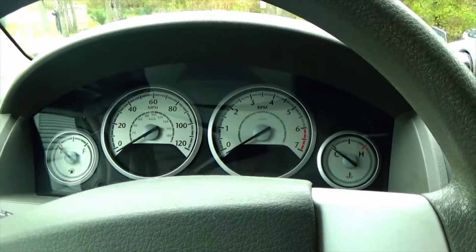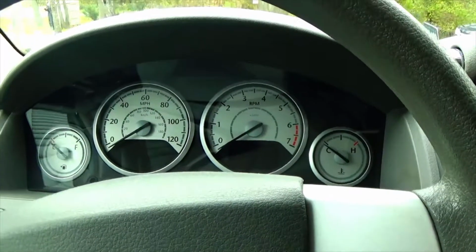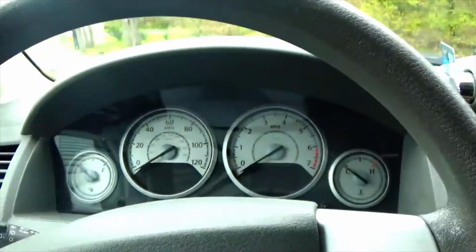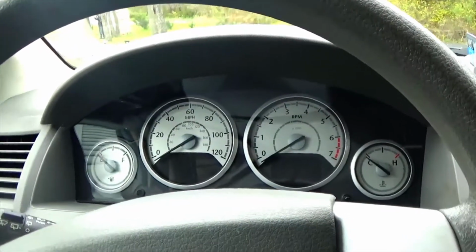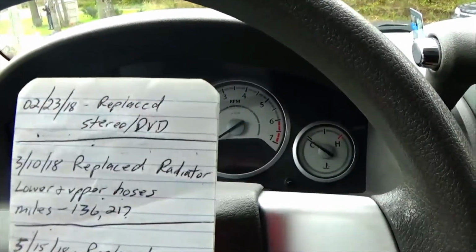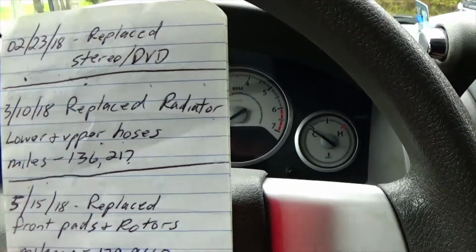Today's video, I'm just gonna tell you what I do personally as far as keeping maintenance records for my vehicles. In every one of my vehicles, I have a small notepad that I keep in the glove compartment. Whenever I do any work on that specific car, I write down in my notebook the date, the repair I did, or if I had to bring it to a shop for some reason, and also the mileage when that work was done.